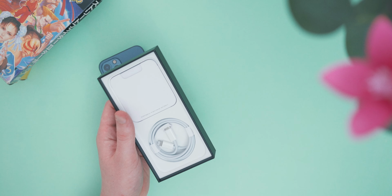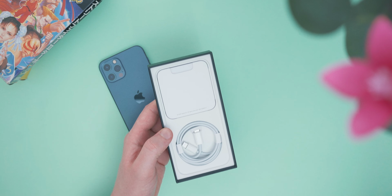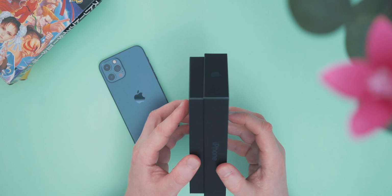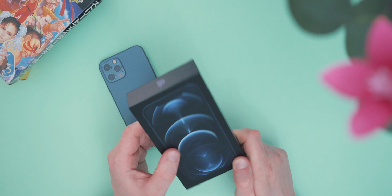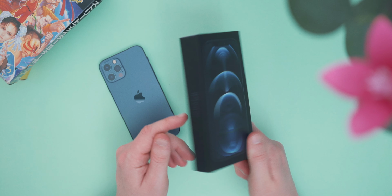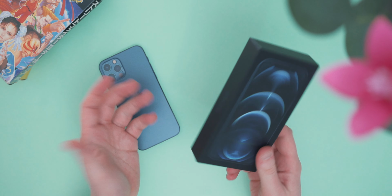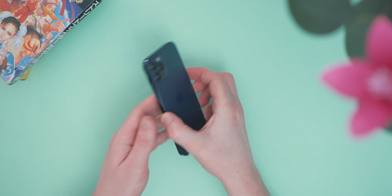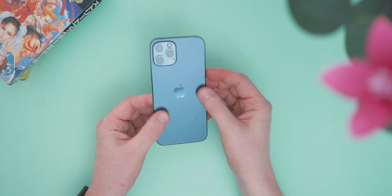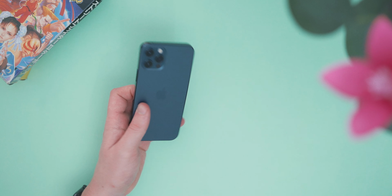I'm not too fussed about the power adapter not being there, but I am a tech reviewer, so I've got lots of those hanging around. And I know not everybody does, so let me know what you think of that. I fall on 2 sides of it. I can get the point, but also, you know, if Apple are going to sell you one that much money, then fine.